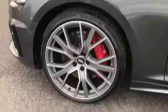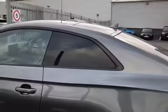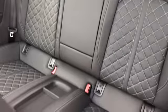This car comes with Audi Matrix LED headlights and 19 inch alloy wheels with red brake calipers. We have our black door mirror housing along with our rear privacy glass, the interior rear seats.